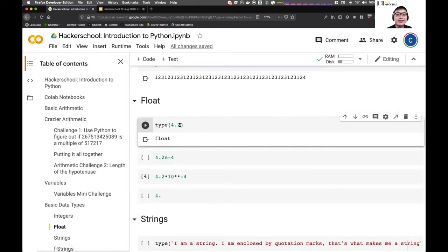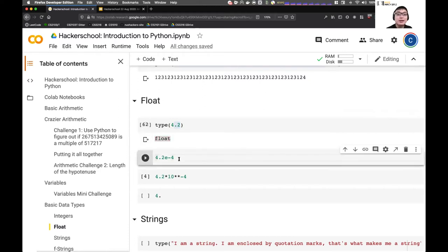Okay, so 4.2, it has a decimal point, so it'll be represented as a float. And this is something new that you probably would never have seen before, this E type of thing. This E is a notation for something like 10 to the power 2. What this means is 4.2 times 10 to the power of minus 4.